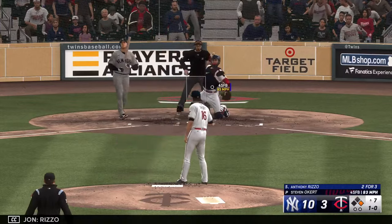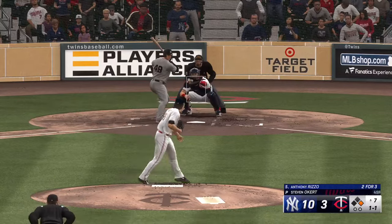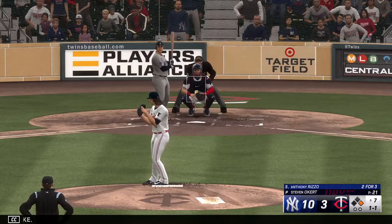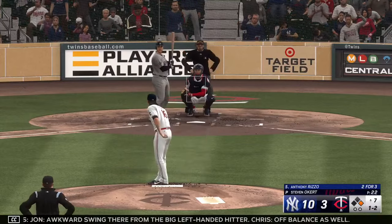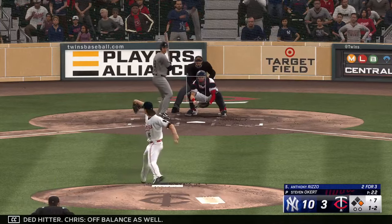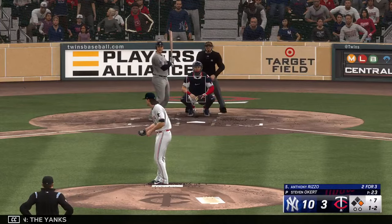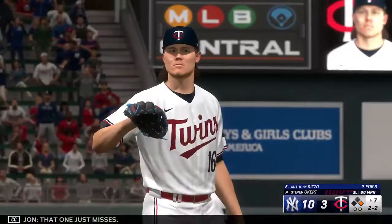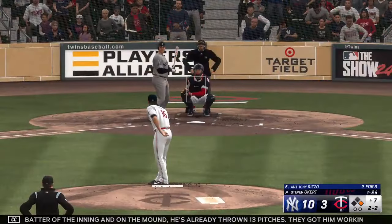Rizzo, the next to hit, takes outside. Next offering is in for a strike. Awkward swing there from the big left-handed hitter. Off balance as well. The Yanks up big in this one here in the top half of inning number 7. That one just misses. Still just the second batter of the inning, and on the mound, he's already thrown 13 pitches. They got him working hard out there.